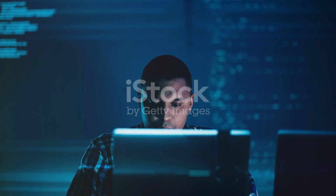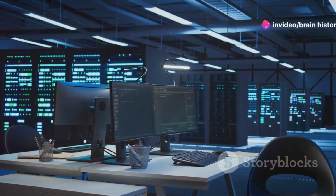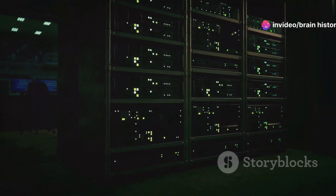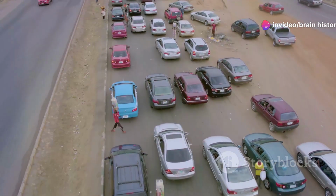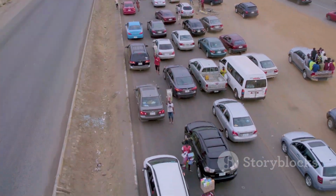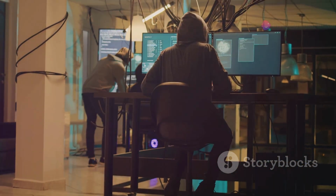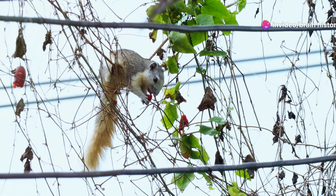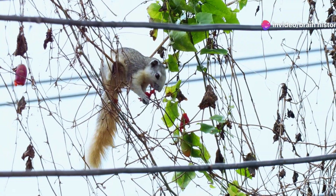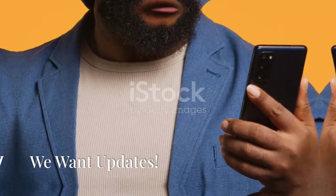So what causes these digital meltdowns? Well, it's rarely one single thing. It could be a software bug, a server overload, or even a good old-fashioned power outage. Think of it like a traffic jam. One small fender bender can cause chaos for miles. Sometimes these outages are caused by external factors like cyber attacks or network disruptions. Remember that time a rogue squirrel took down the internet for a whole town? Yeah, weird things happen.